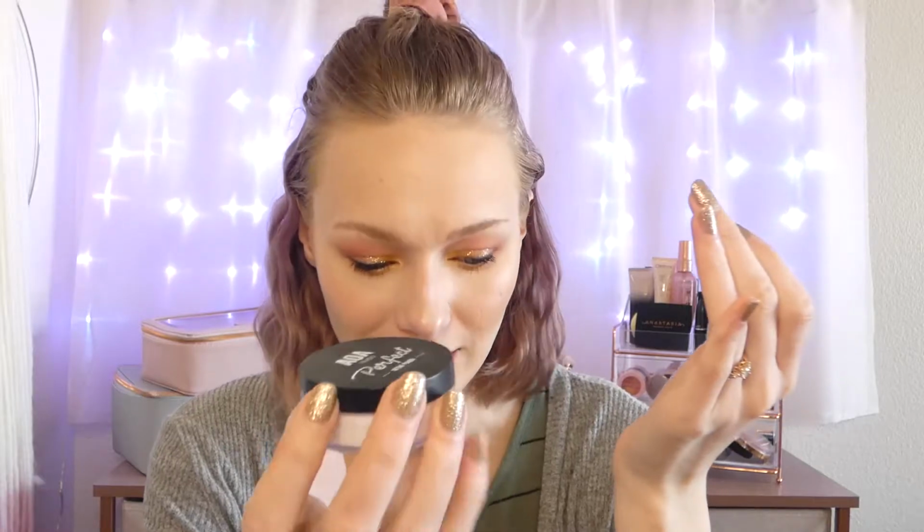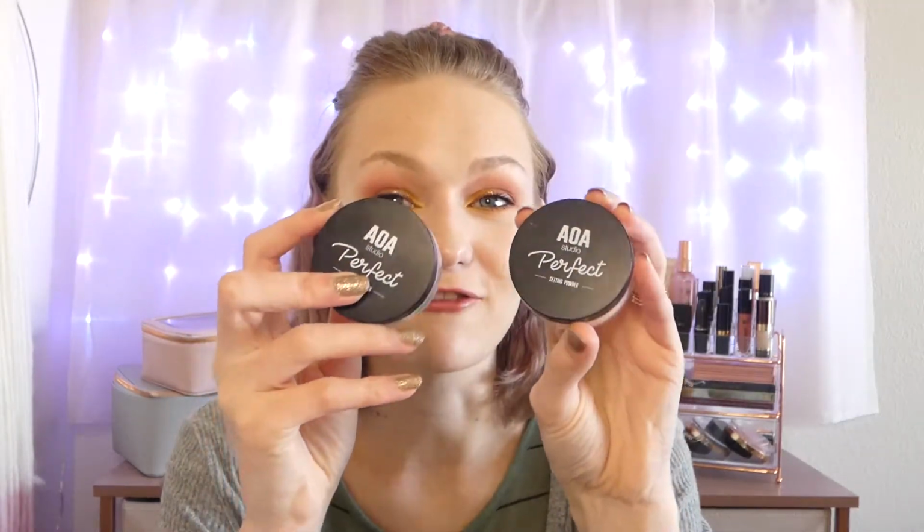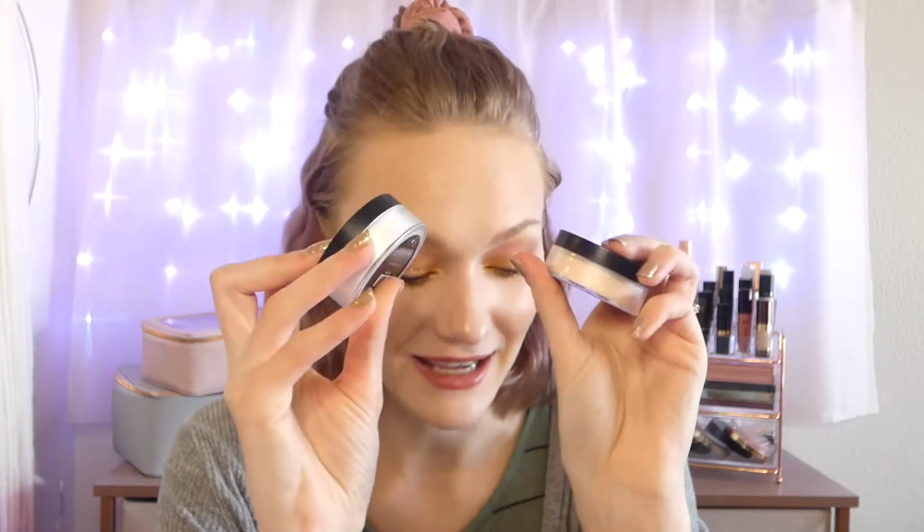Similar to the e.l.f. one, this just kind of does its job. They're kind of similar, packaging and everything. It just sets things down really nicely. You don't feel worried after putting it on, like, okay, things feel set, but things don't feel too dry. So it's just been really good. And then again, in addition, the size of these is just so nice. They're nice and tiny. You can really take them anywhere you need to. So these guys have been used so often, and I very much have been enjoying these in my collection.